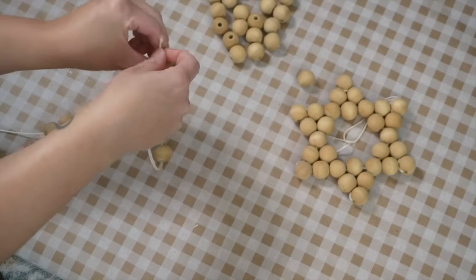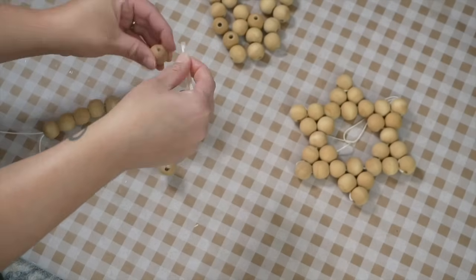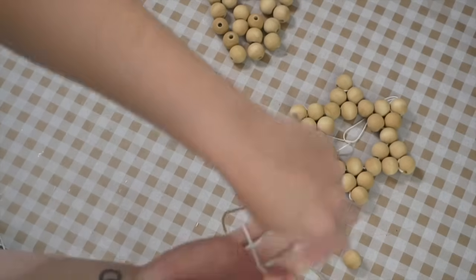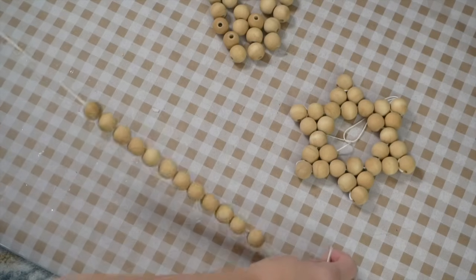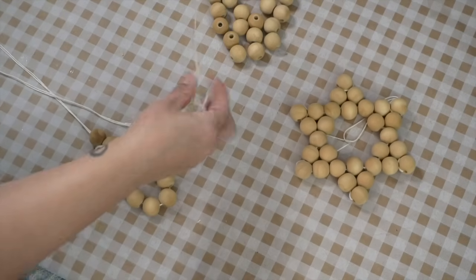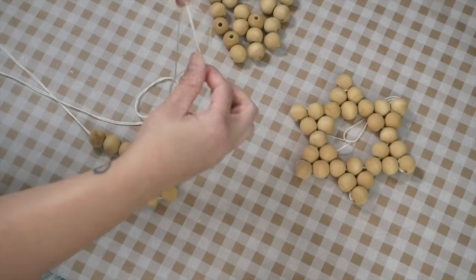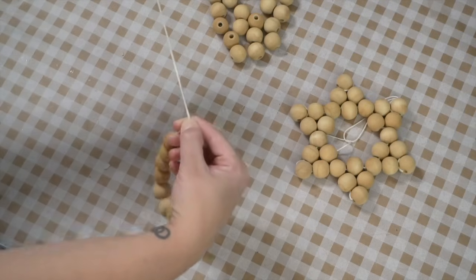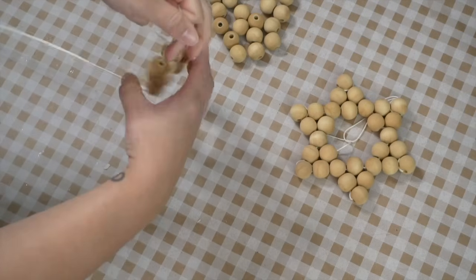You're going to need 30 beads in order to create your star. And the very first row that you're going to make is going to be with 12 beads. Now, because you doubled up your string, you're going to have a loop at the other end. So you're going to take the end that you're using to string the beads and you're going to pull it through that loop at the very end, and it's going to seal your circle. You're going to want to pull it as tight as you can.